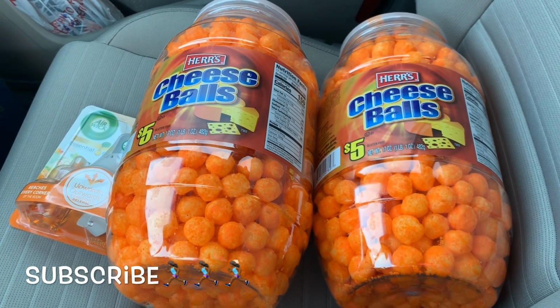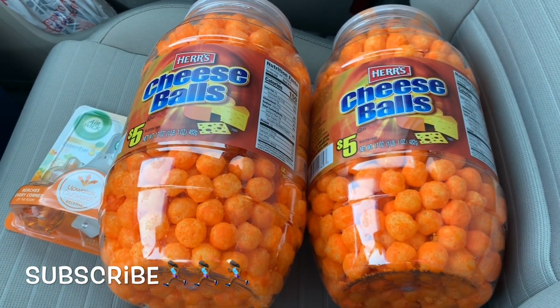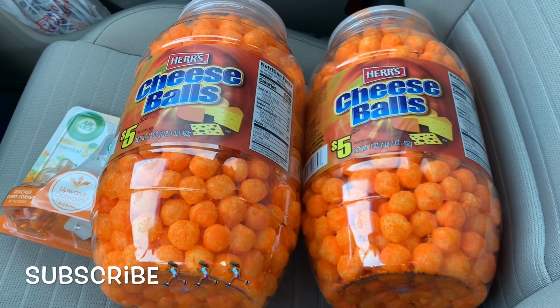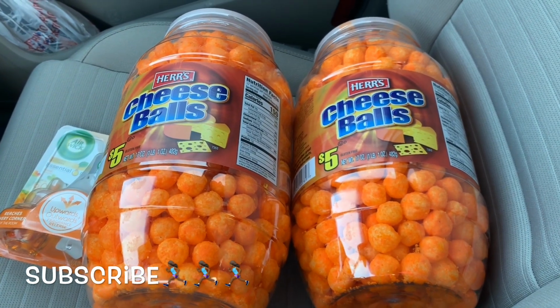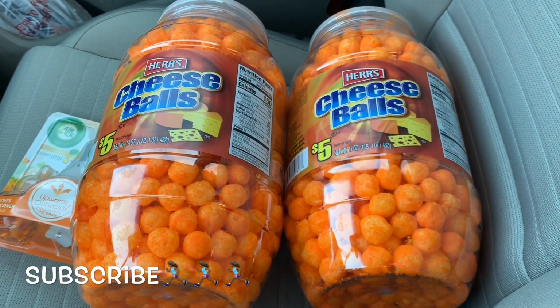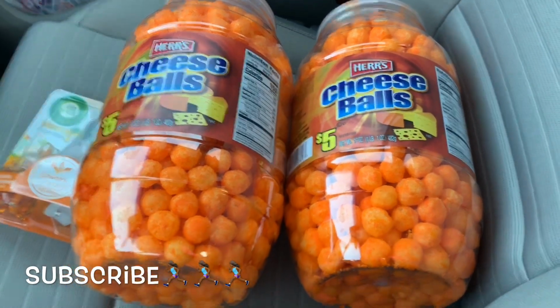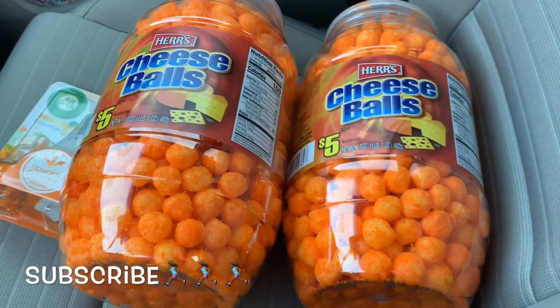Real quick, run to. Today is Tuesday, February 25th. Go out to your local Dollar General and pick up these cheese balls for 50 cents, guys. 50 cents. Go out to your local Dollar General and you'll pick up these cheese balls, and also you'll pick up the pretzels for 50 cents a tube. Tube, jar, whatever you want to call it, because they are plastic. So go out, guys, and pick up these cheese balls.